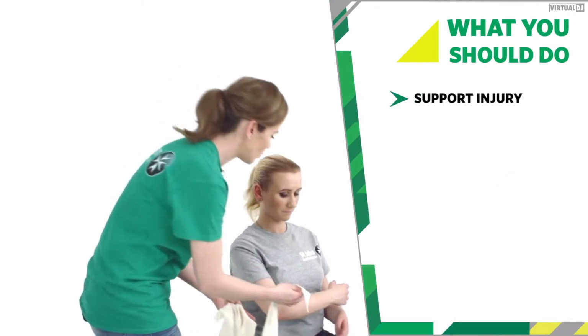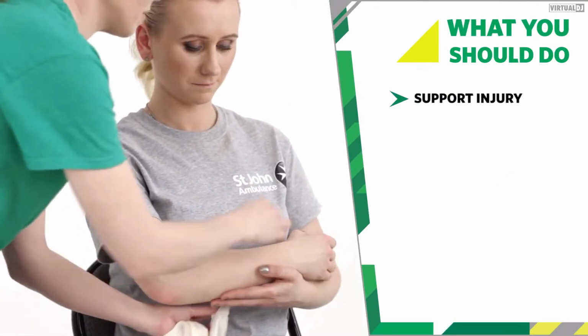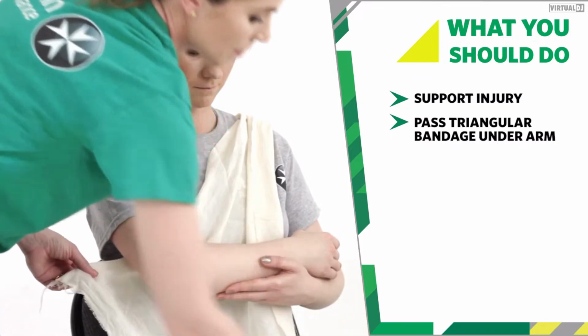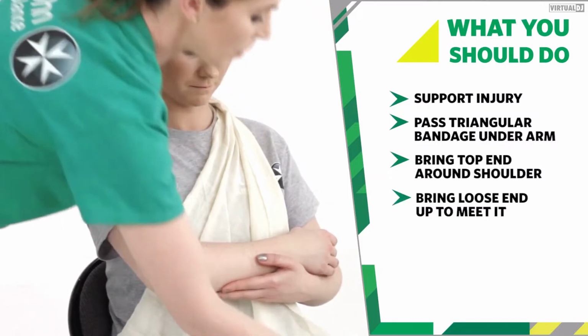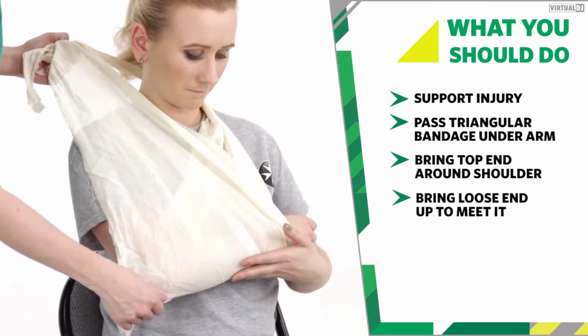To make an arm sling, ask the casualty to support their arm. You just hold it for me. And then use your triangular bandage and gently pass it underneath their arm and over their shoulder, and leave the long bit facing down. Then bring the top bit around to the opposite shoulder, and the bit that's hanging down, bring that up to meet it. If you just let go of your arm for me now, and then re-support it. Lovely.